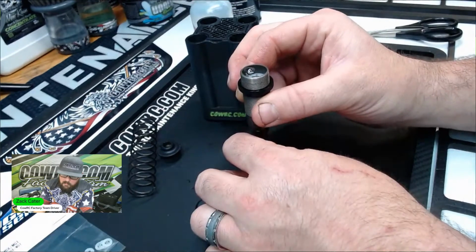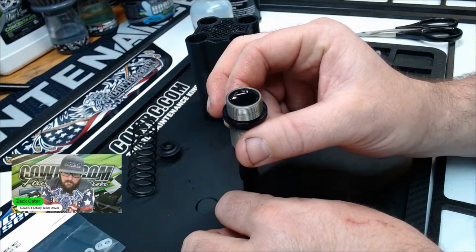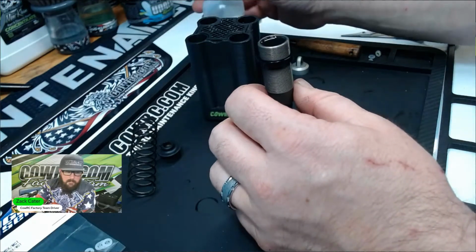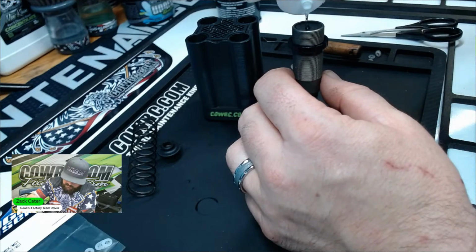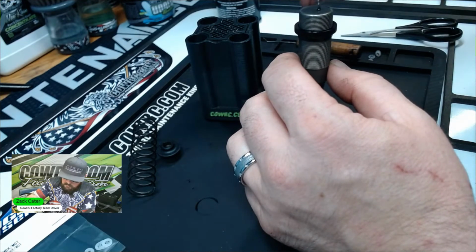I give it one simple pump. You guys can probably see the little bit of bubbles that come to the top. And again, if you're running emulsion style, you're already mixing air into the oil. Do not sweat trying to get every last little drop of oil or every last little bubble out.